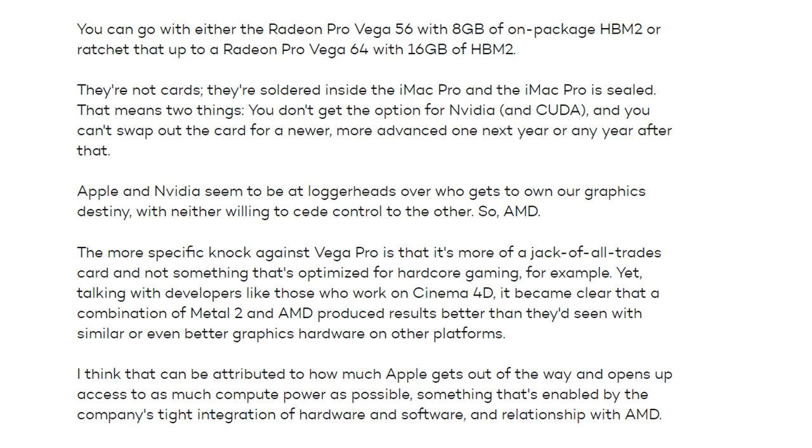Numbers. You can go with either the Radeon Pro Vega 56 with 8 GB of on-package HBM2 or ratchet that up to a Radeon Pro Vega 64 with 16 GB of HBM2. They're not cards, they're soldered inside the iMac Pro, and the iMac Pro is sealed. That means two things. You don't get the option for NVIDIA and CUDA, and you can't swap out the card for a newer, more advanced one next year, or any year after that.